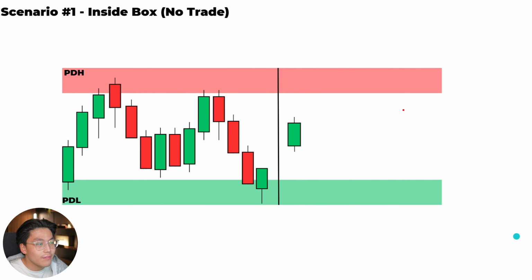So in this case, the time frame that we want to be on is minimum the 5 minute and the 15-minute time frame opening range. What we don't want to use in this case is the 1 minute opening range. If we use the 1 minute opening range, there's a very good chance that we're going to get faked out and we're just going to come right back inside the range because we're still in between its previous day highs and previous day lows.